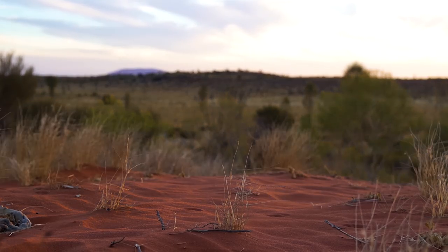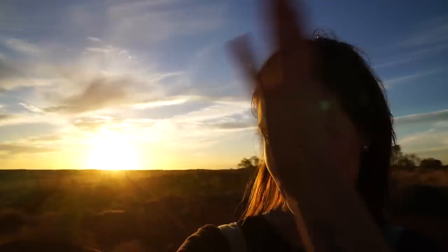Made it. Sun's setting over there. Uluru is over here. Probably to see sunrise or sunset right up close, because you can actually go right up to it. So we'll do that. But yeah, we were just saying, what are the chances of this?